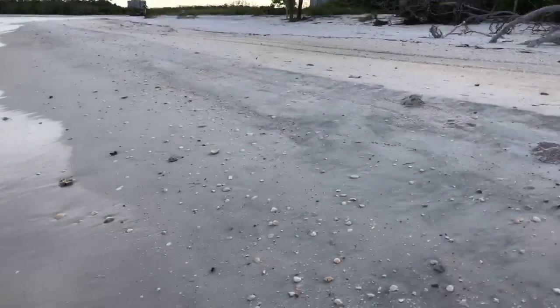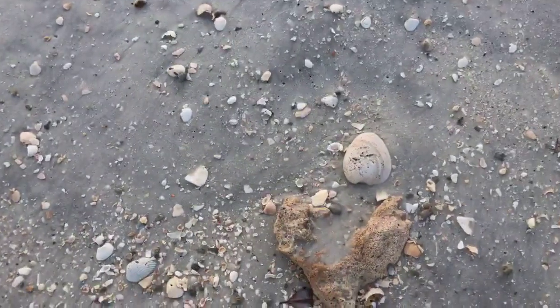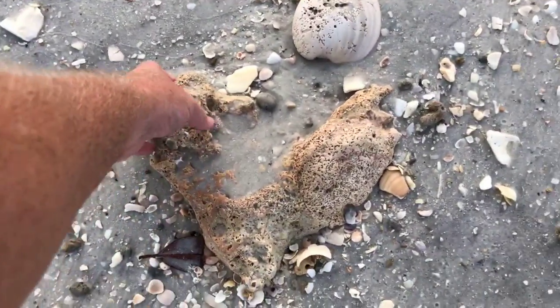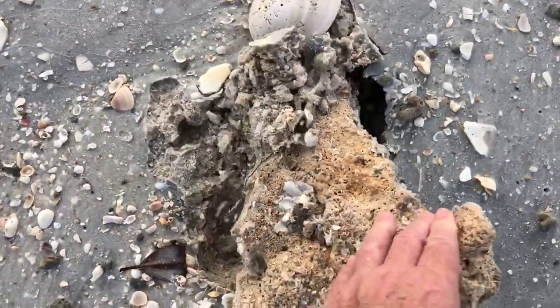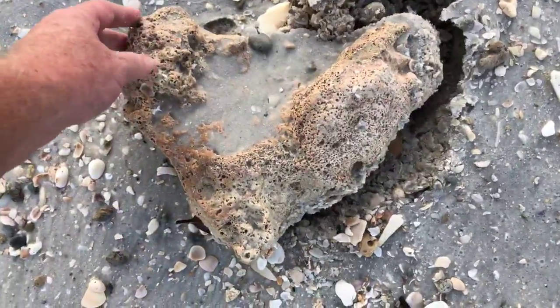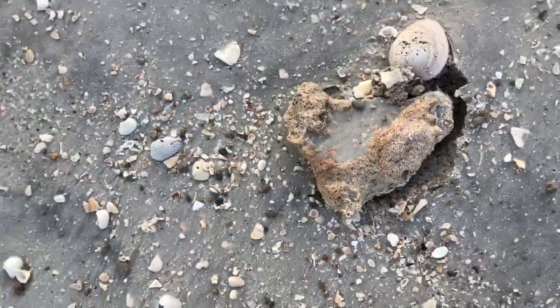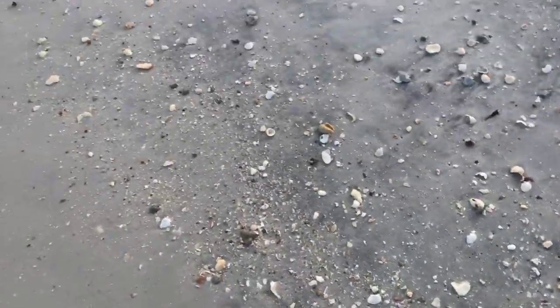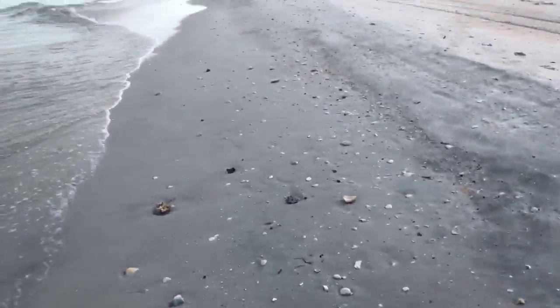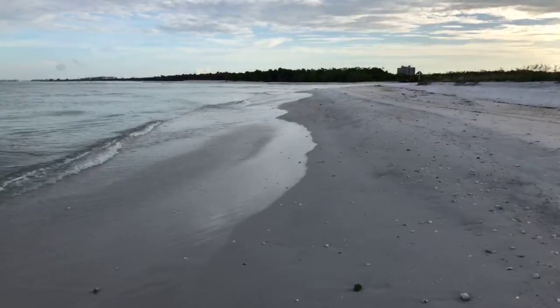There's a big piece of coral. Wow, big piece of coral. I don't know if anybody's up here fishing this morning.